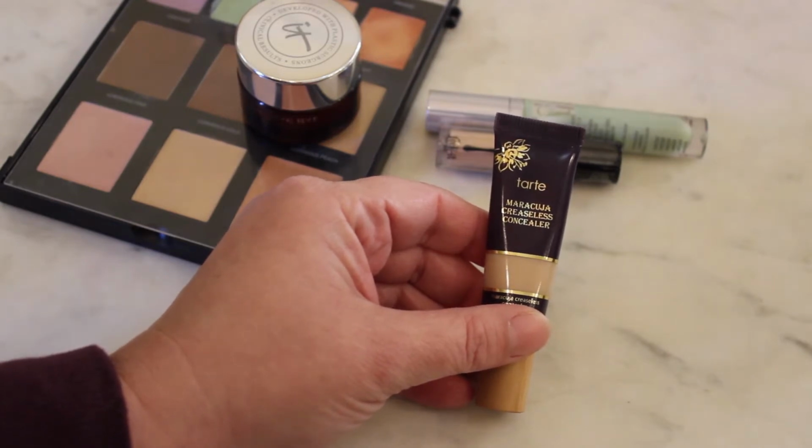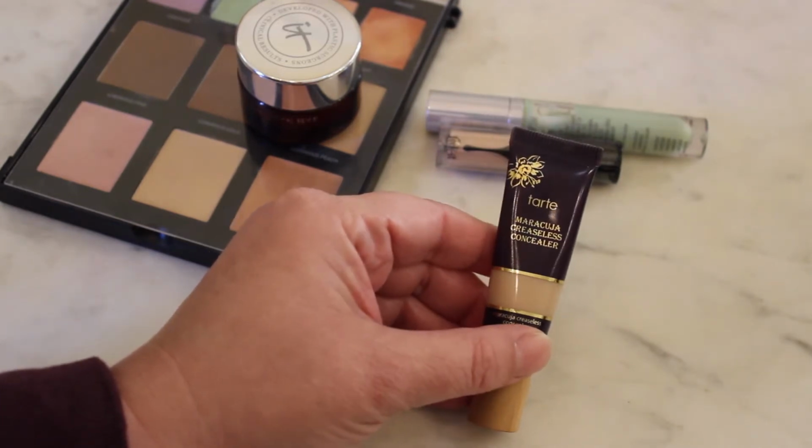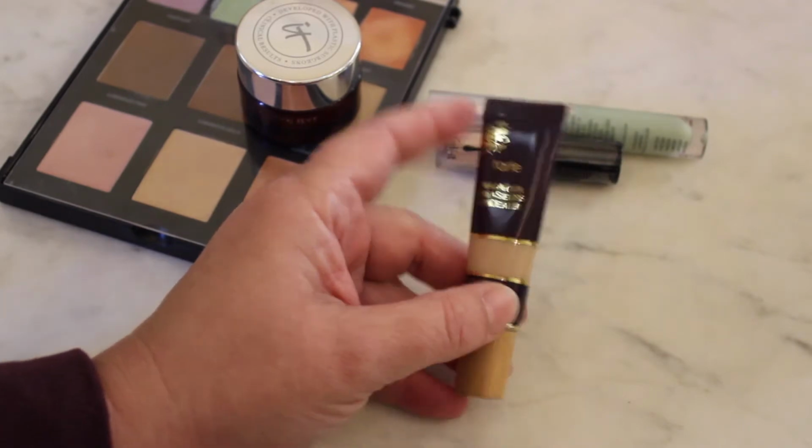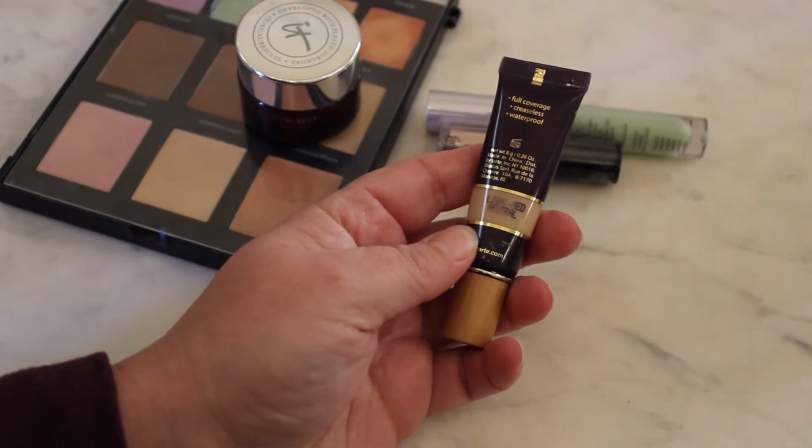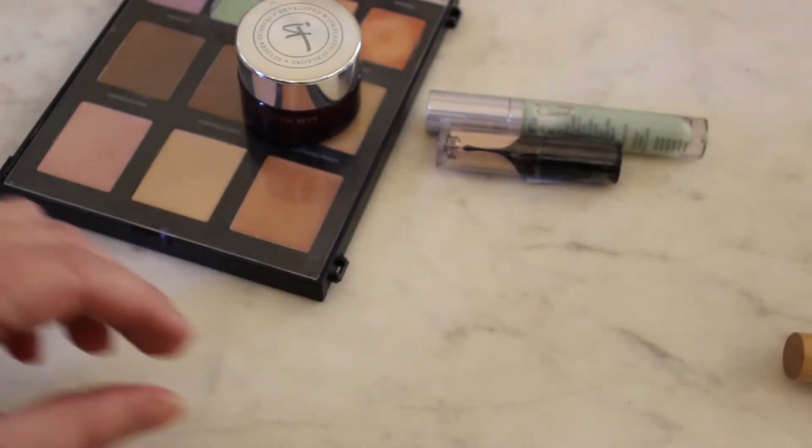So if I have a breakout or something, I will use this for that, but I don't use it as just a general concealer. Mine is in the shade light/medium neutral, if you're curious.